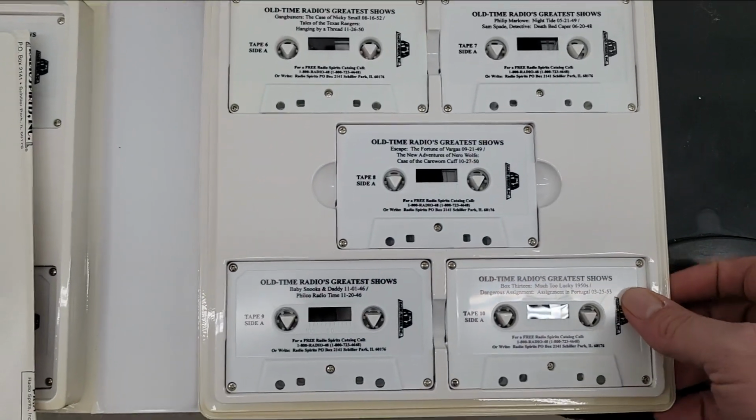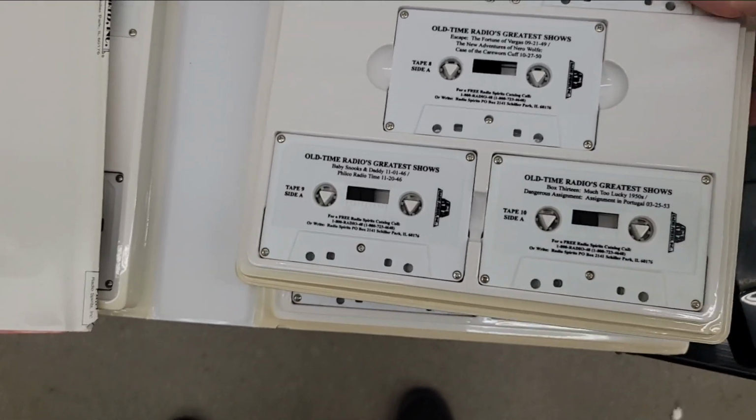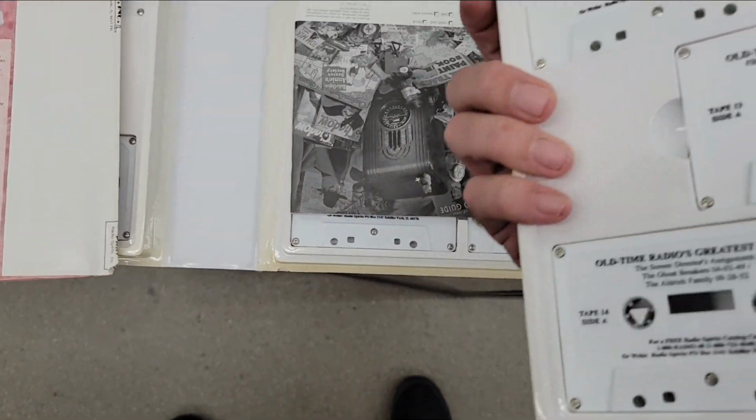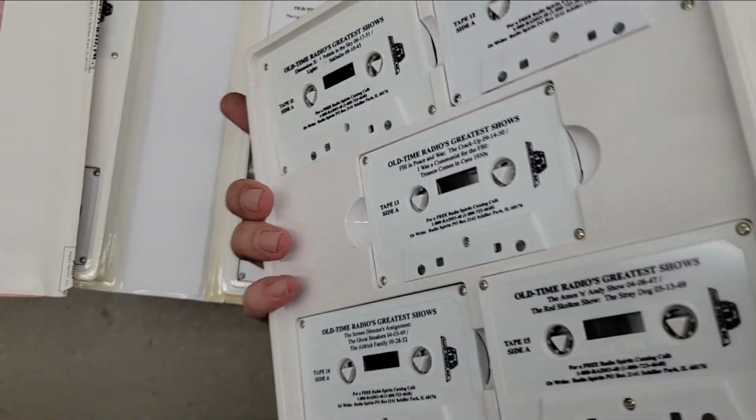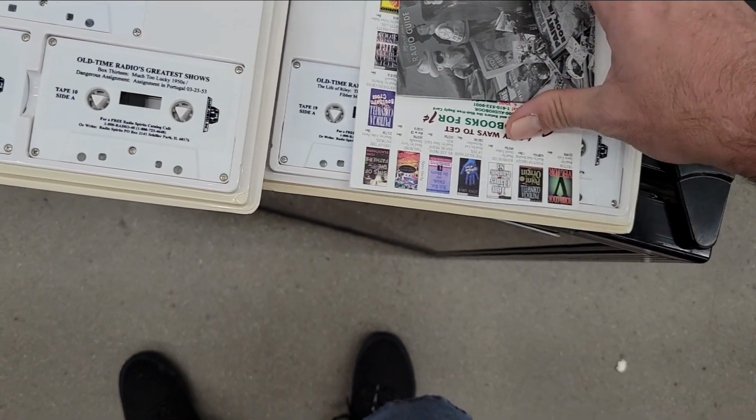There are a lot of tapes in this collection, and this would take up so much less space if they were CDs. Now you can have this kind of collection and have it take up no space though, because you could just put it on a thumb drive or something.